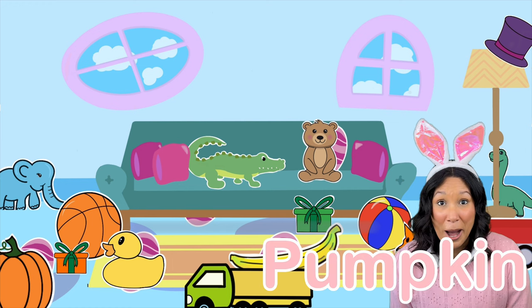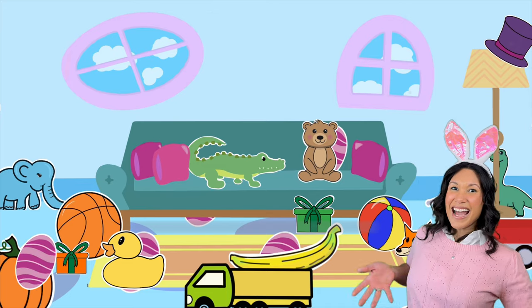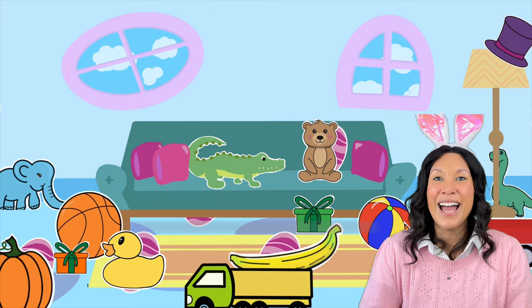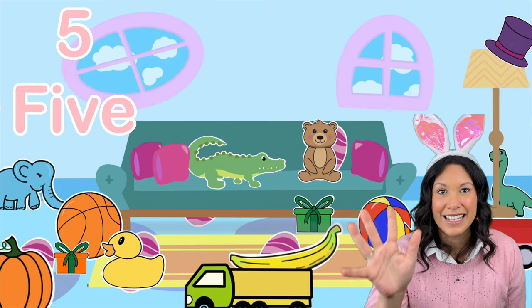It's behind the pumpkin. Well, let's have a look. Ta-da! Yay! All together, we have five eggs. One, two, three, four, and five. Yay! Excellent work. Would you like to play another round?